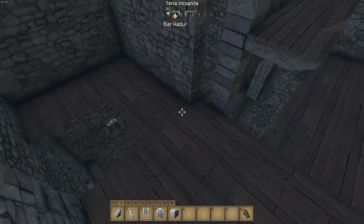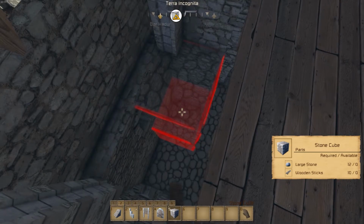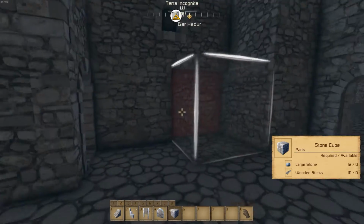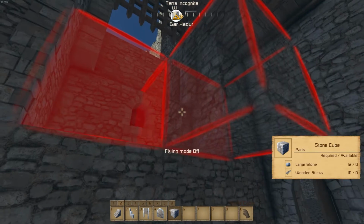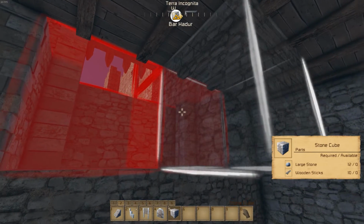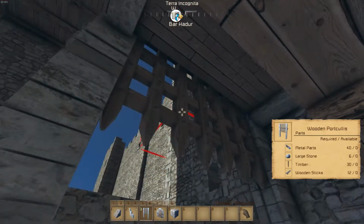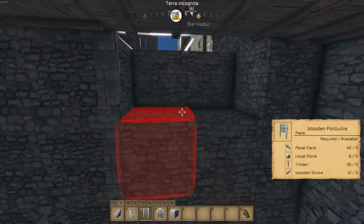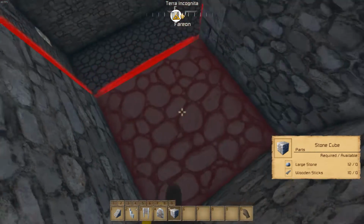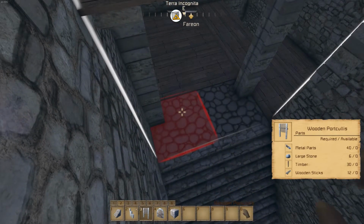The question is, how does this thing work? Now that I think about it, I don't know how it works at all. I should probably have stronger blocks at the bottom here to support it. And we'll fly up here, delete that piece, and put this here. I think it almost placed it where I wanted it to go, but it didn't place it exactly right. So hopefully I can delete that without too much trouble, and then place this, and then I need to get out of this hole. This and this here, and now let's try placing the wonderful portcullis of ours.